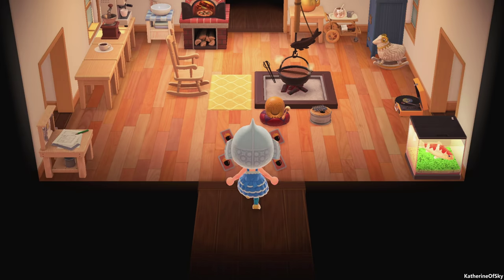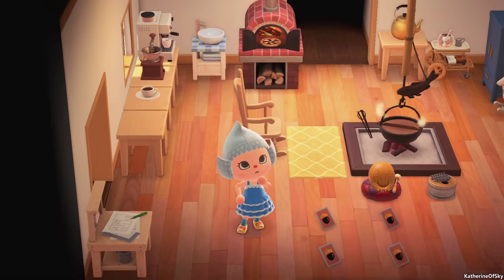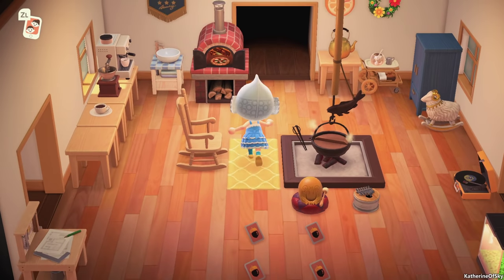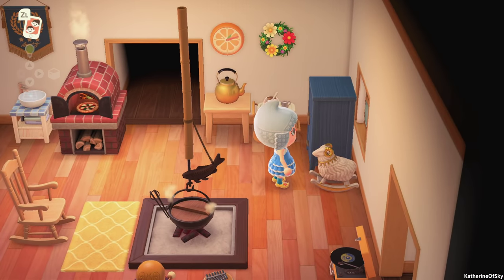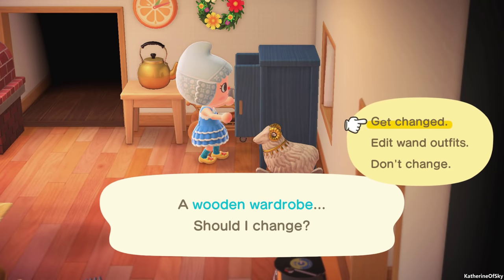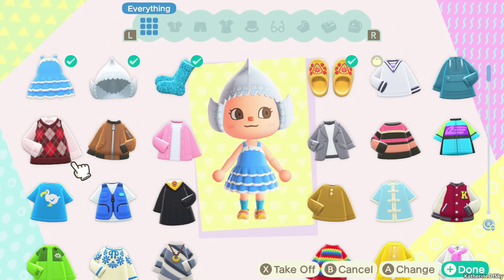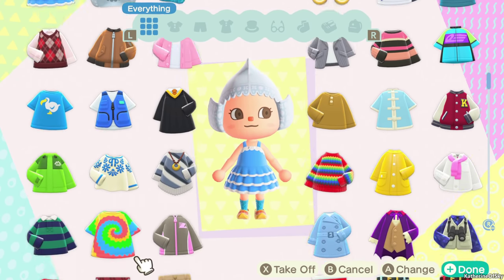All right, let's go inside and change. Oh, I love this. This outfit is very special to me. This is so cool. Let's look in our inventory and see what we actually have. Oops, excuse me, I didn't mean to talk to you. Wooden wardrobe. Should I change? Yeah, let's go. I wish you could have more favorites than just the wand ones. But let's find a formal outfit that would look good.